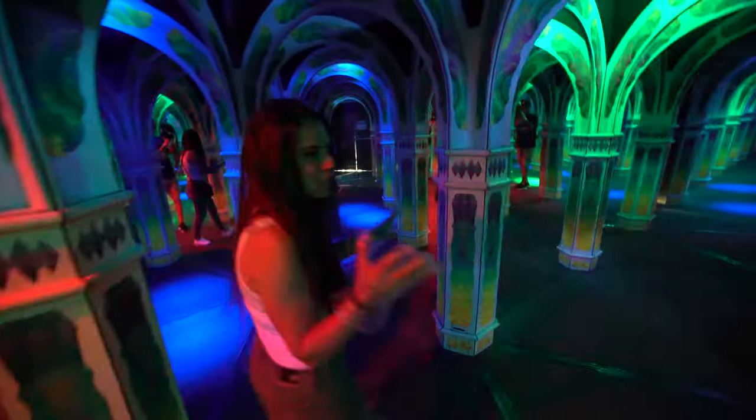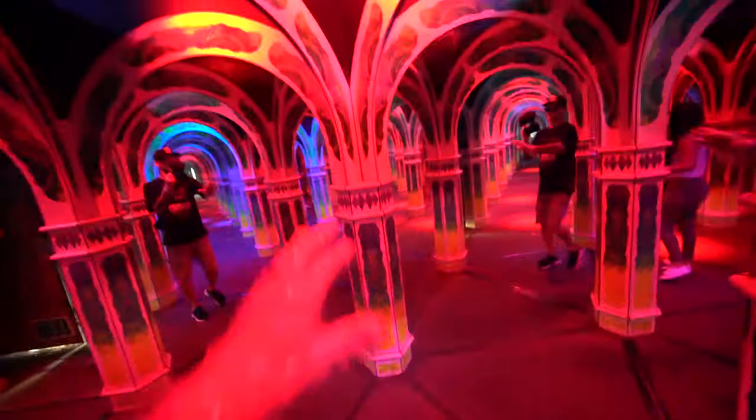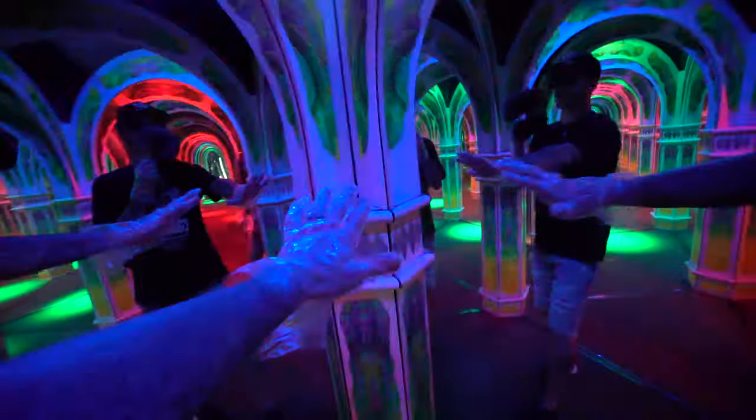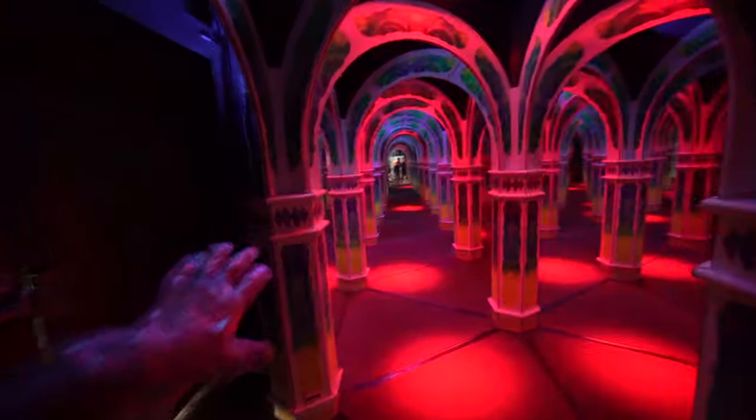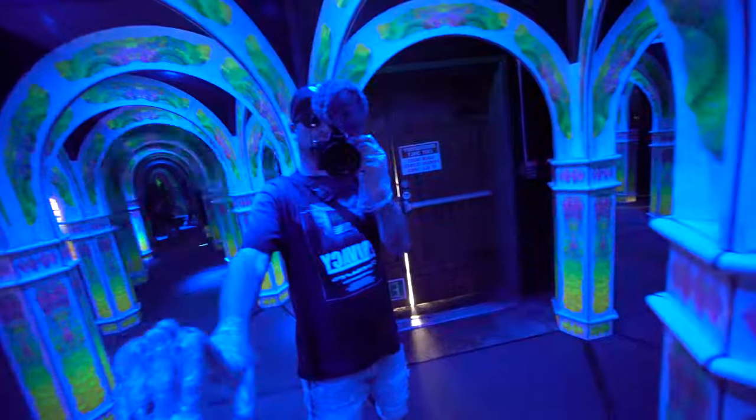This is why they give you gloves, because you're literally touching every mirror. Yeah, well, you gotta feel around so you don't crack into anything. Like that, it just goes right into a corner. Then you've got glass here, and glass here. So you could go that way. See, I see people over there, so I know that's free. But I almost banged into that mirror right there.